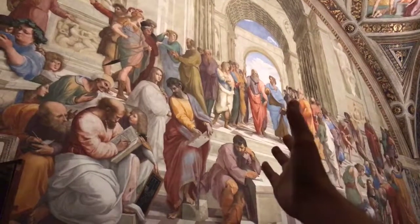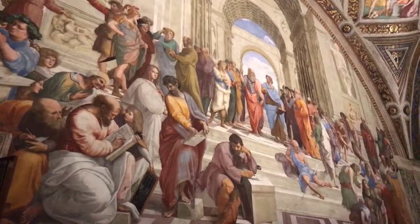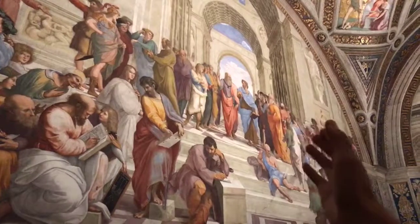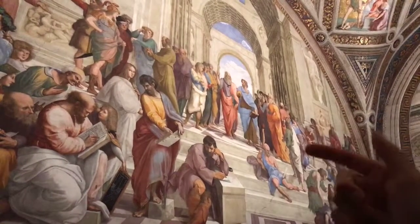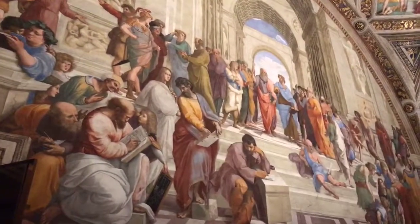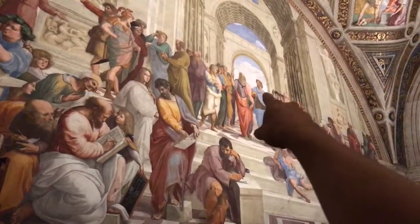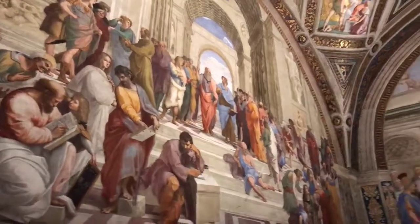Right here is one of the most famous paintings ever known. It depicts the great philosophers of the ancient Greek era. The interesting thing is that Raphael paints them, but their likenesses are not the likenesses of Socrates and Plato and all these other greats. They're the likenesses of his contemporary artists. The main guy over there of School of Athens is in the likeness of Leonardo da Vinci.